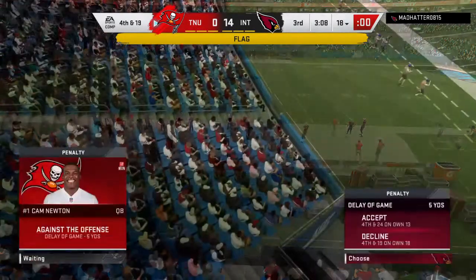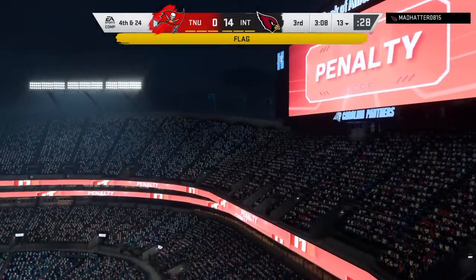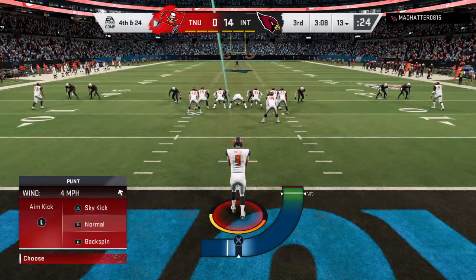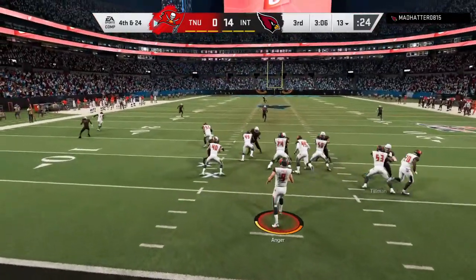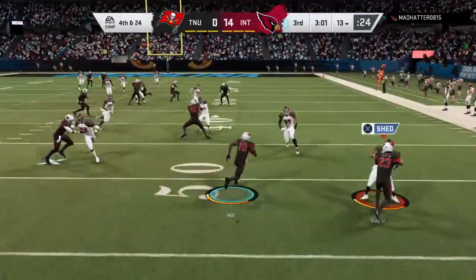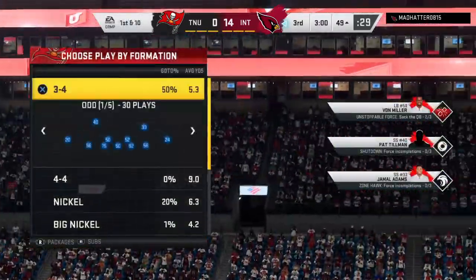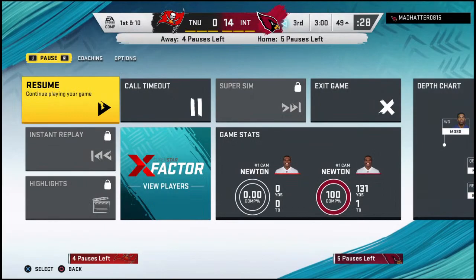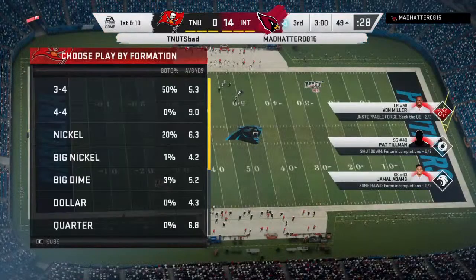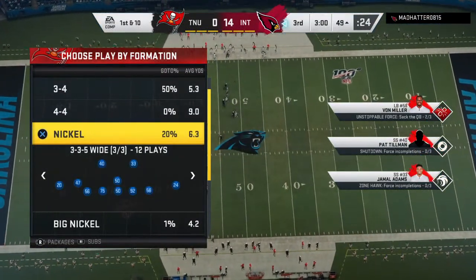And now the punt team couldn't get ready in time, and this is going to be a delay. And that'll be accepted, of course, and that moves him back 5. Here's Brian Anger now. And surprisingly, this is the first punt of the game for either team. Here's Hill on the return. 12 yards on the return that time. And the Cardinals, great field position to start this drive as they take over 1st and 10. 49-yard line.